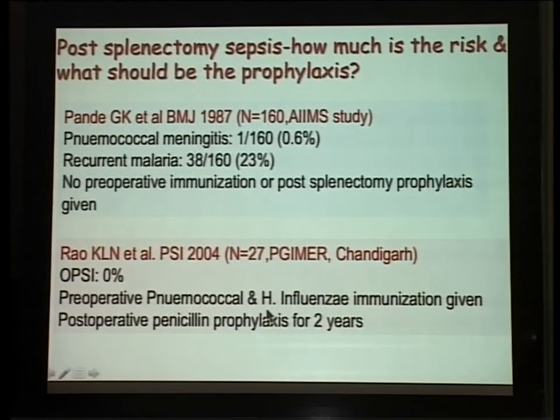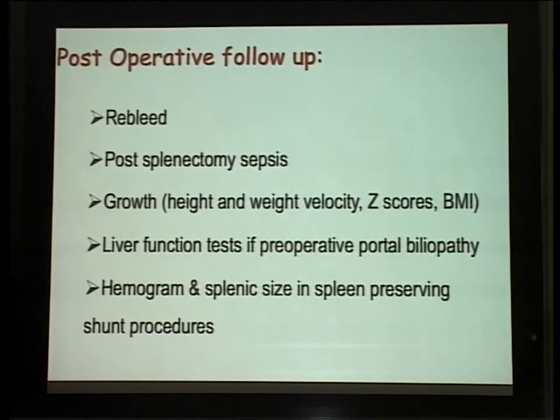In post-operative follow-up, one looks for rebleed, post-splenectomy sepsis, growth, LFTs if there was pre-operative bilirubinopathy, and hemogram, and splenic size in spleen-preserving shunt procedures is a very good indicator of shunt patency.